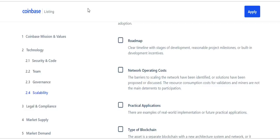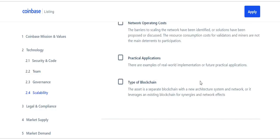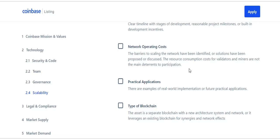So back to the Coinbase listings, as far as network operating costs, again, the block size doubles every 2 years, the speed doubles every 2 years, and it says here the resource consumption costs for validators and miners are not the main deterrents to participation. If Bitcoin's mining is consuming a lot of resources and Bitcoin is able to be listed, Digibyte would be as well.